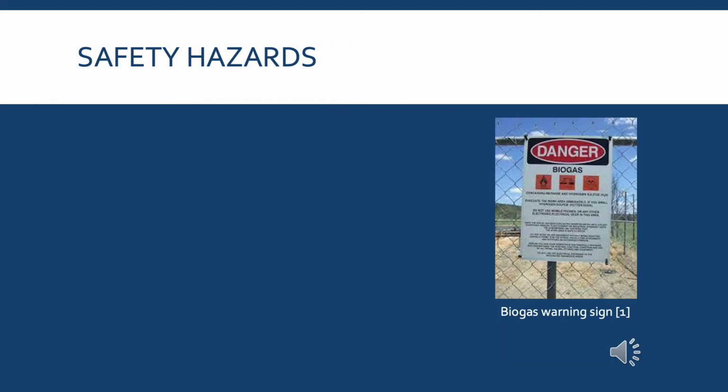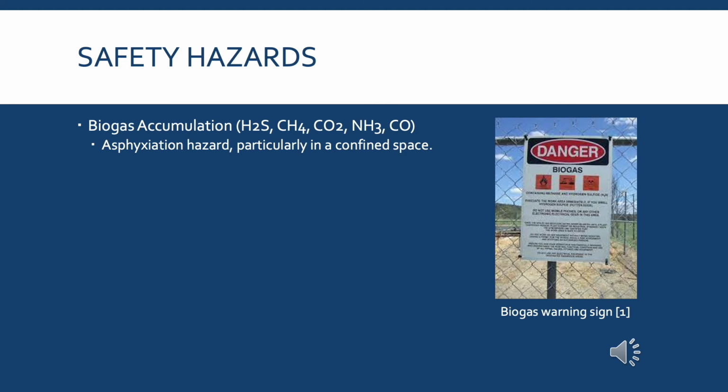While workplace injuries around anaerobic digesters are very uncommon, significant hazards still exist that must be accounted for in the design of the digester. Biogas accumulation poses a significant asphyxiation hazard, especially if the gas accumulates in a confined area. Biogas consists of mainly methane and carbon dioxide, both of which are colorless and odorless gases, making it nearly impossible to identify their presence.